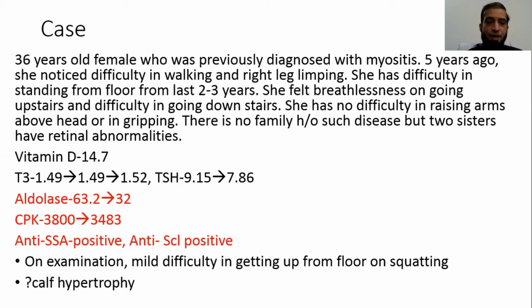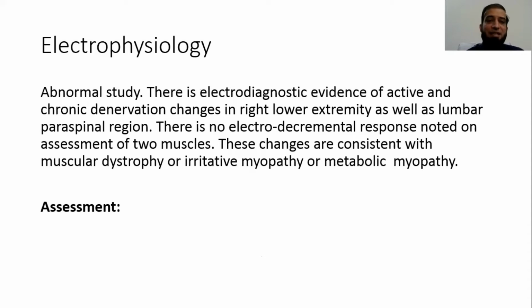On examination, most of her neuroexam was normal, except there was mild difficulty in getting up from the floor on squatting, and there was questionable calf hypertrophy. She had a nerve conduction study done in the past, but I had a chance to repeat the study, and there was electrodiagnostic evidence of degenerative changes in the lower extremities as well as lumbar paraspinal regions. There was no decremental response on repetitive stimulation in 2 muscles, and I felt these changes were consistent with a more diffuse muscular dystrophy, myopathy, or metabolic disorder.